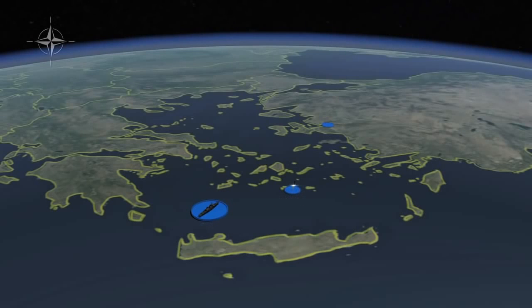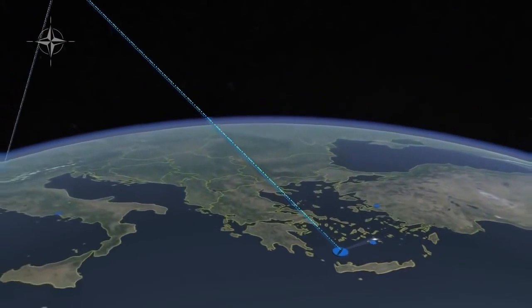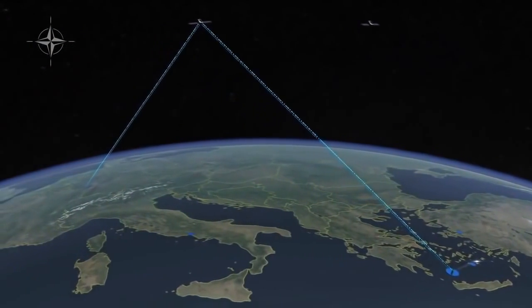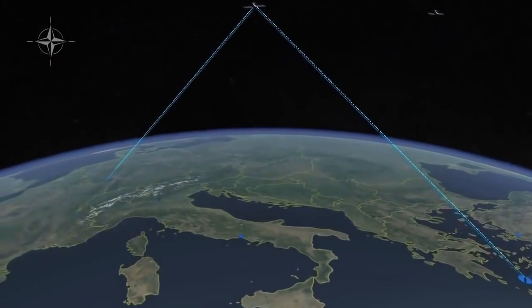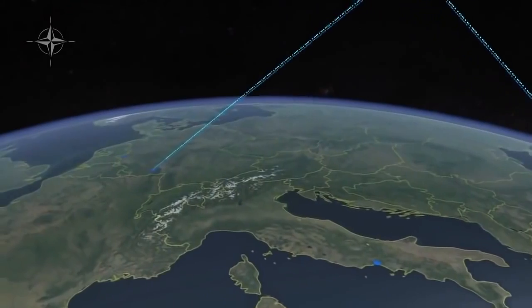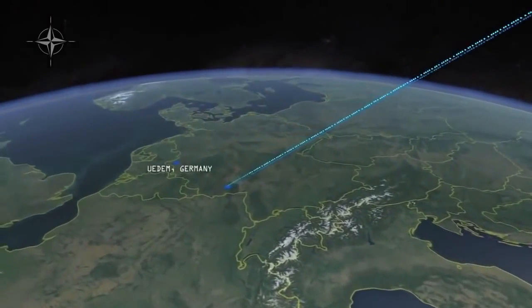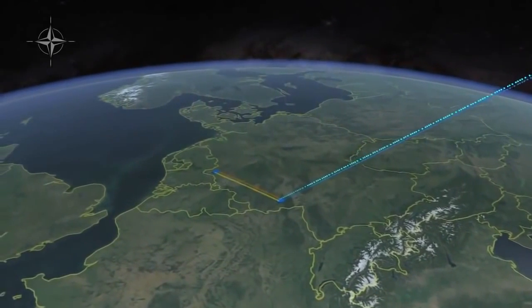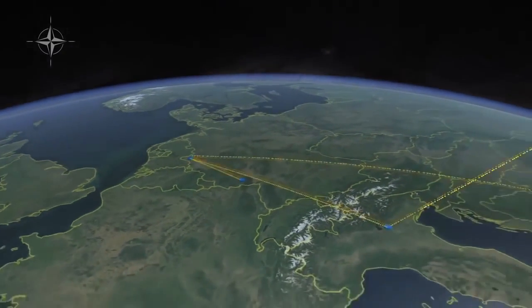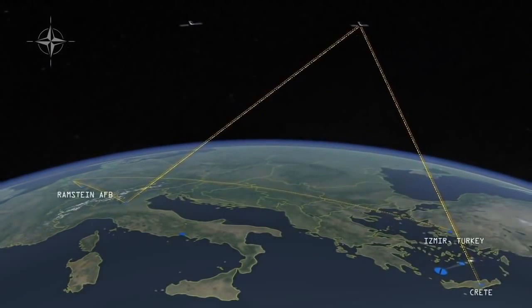in the Aegean Sea. The Aegis destroyer detected these targets and reported them by U.S. satellite communications to the United States 603rd Air Operations Center at Ramstein Air Force Base in Germany. From here, the track was forwarded to the NATO Combined Air Operations Center in Uedem, Germany. The information was then sent to German Patriot units on the Greek island of Crete and to NATO's two Allied Air Command headquarters at Ramstein, Germany and Izmir, Turkey.